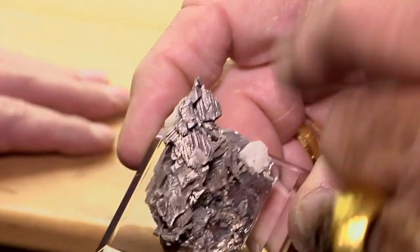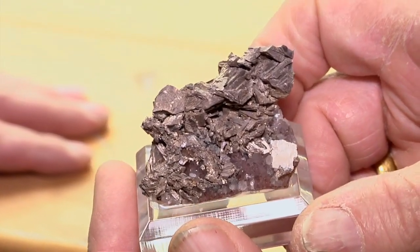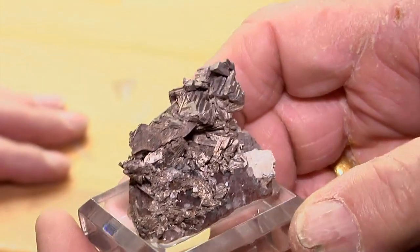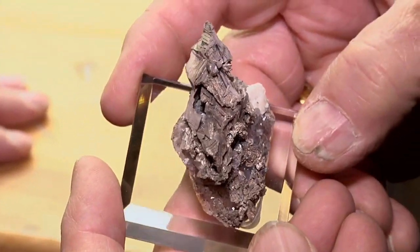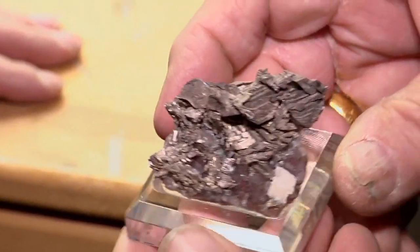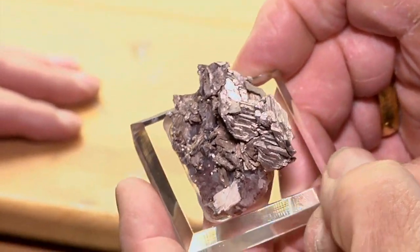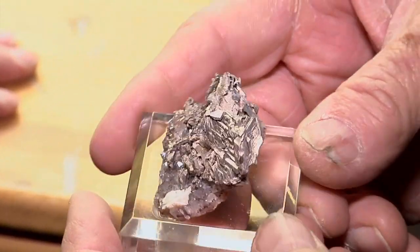That's why I'm showing it in this direction here, on a little bit of matrix there. Also the contrast, that little white dolomite crystal, isn't it? Yes. I love those fresh bismuth crystals.